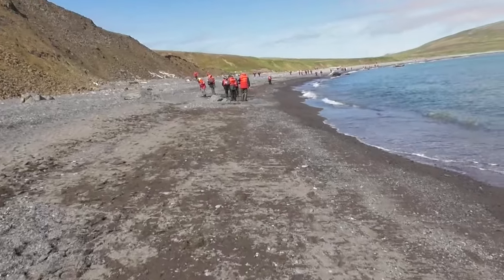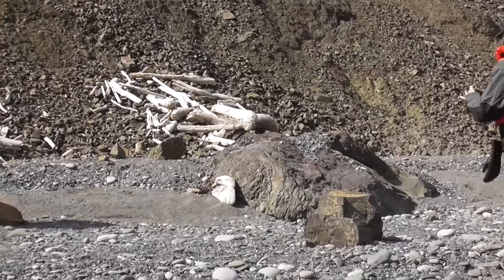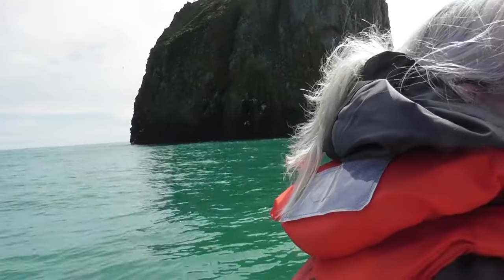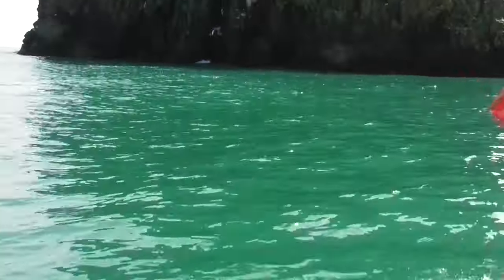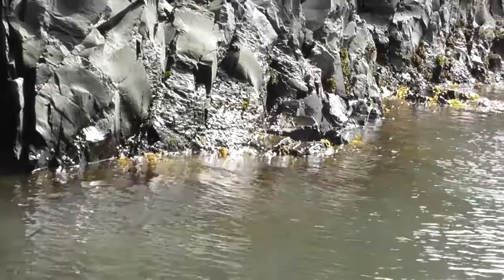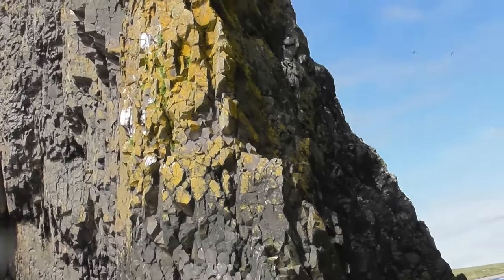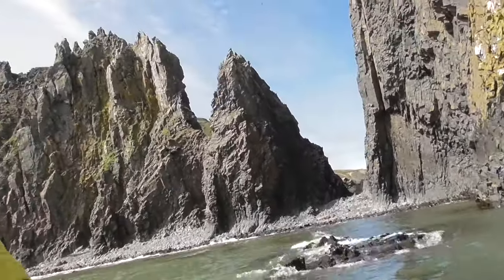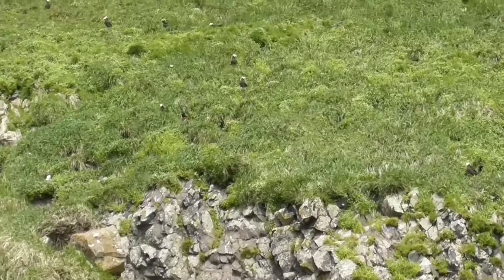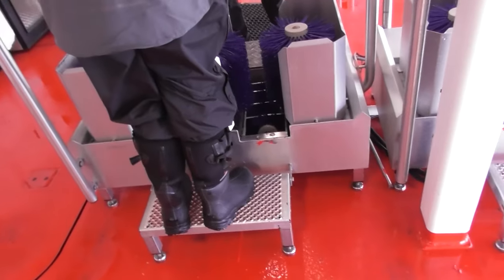Okay, I'm done. I set foot on St. Matthew's Island, where nobody lives. All the driftwood. We are not supposed to pick up any stones, nothing. In the same family, they are related. I have no idea what I'm getting here. Handy dandy boot washing.